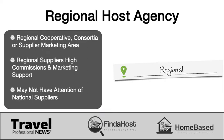Regional host agencies may specialize in a regional market that is also consistent with a regional cooperative, consortia, or supplier marketing area. A supplier who markets in only the 11 Western states may find a regional host agency with the same reach much more attractive than a national host agency and would reward them with high commissions, overrides, and marketing support. If you intend on working with a regional supplier, be sure to ask them if there is a host agency they would recommend that they support. The drawbacks of working with a regional host agency is that they might not garner the same amount of attention from national suppliers as a national host agency would.